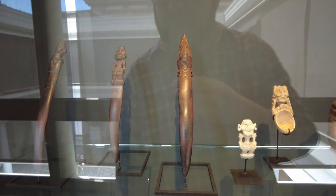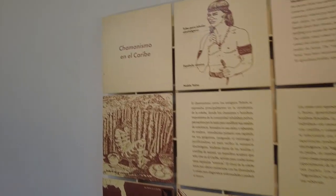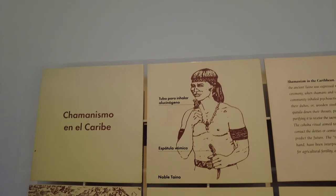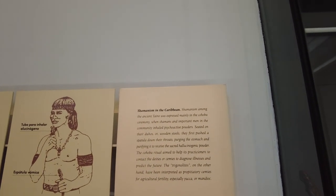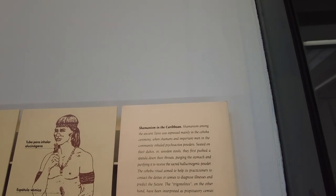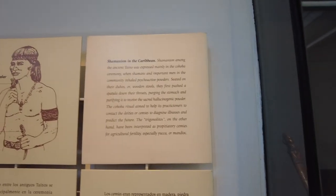Wooden carved spatulas. Oh, not the kind of spatula we're thinking of. Espátula vomitiva. Shamans. Yeah, okay, so they would inhale psychoactive powders, those psychoactive snuffs that we were talking about before.